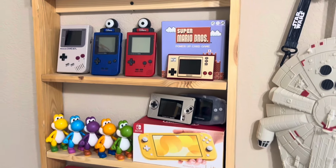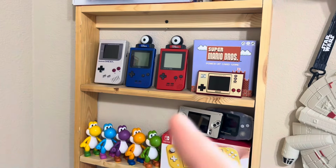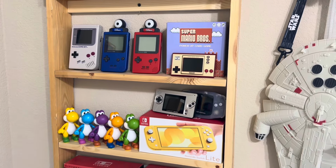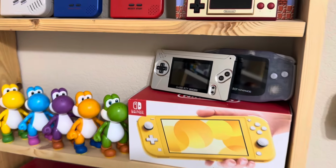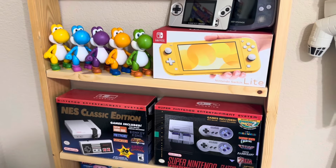We got some of my original handhelds here, which are my DMG Game Boy, 2 Game Boy Pockets. I have the Mario Game & Watch that released during the 35th anniversary. My 2 Game Boy Advances there. One is a custom Game Boy Macro. My Yoshi collection. My daughter's Switch Lite box.